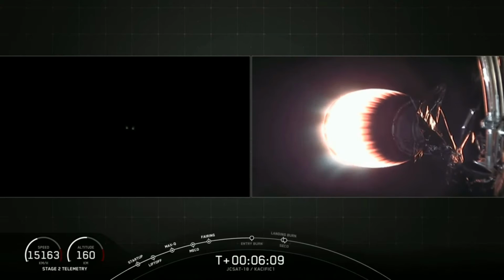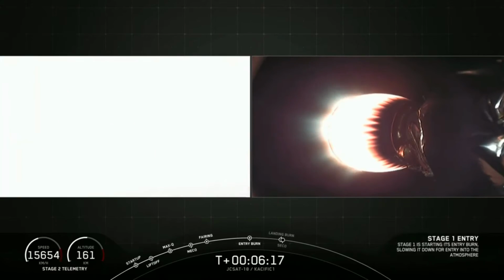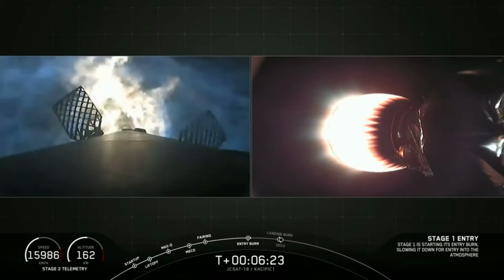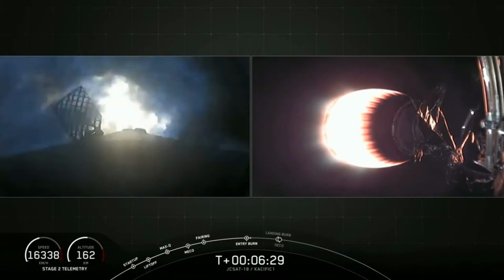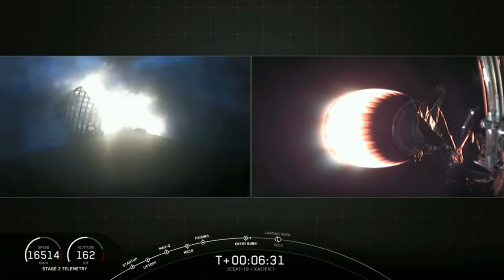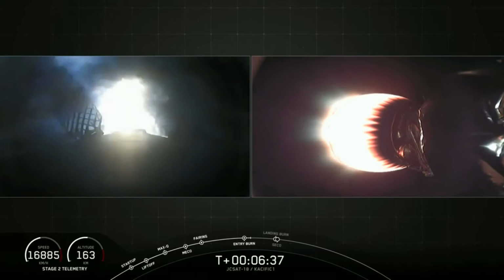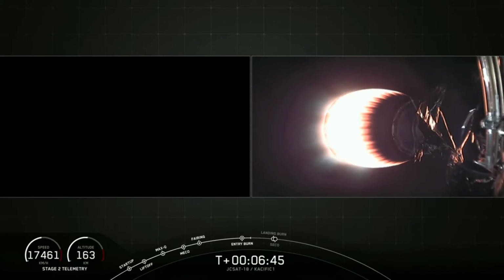Stage 1 FTS has safed. Stage 1, entry burn startup. And there's relight of those 3 Merlin vacuum engines. Now, fun fact, JCSAT-14 was actually the first time SpaceX successfully landed a geosynchronous transfer mission on a drone ship. Since then, we've made 43 successful landings between drone ships and on land. Stage 1, entry burn shutdown. And we're hoping to make tonight's attempt our 47th successful first stage recovery.